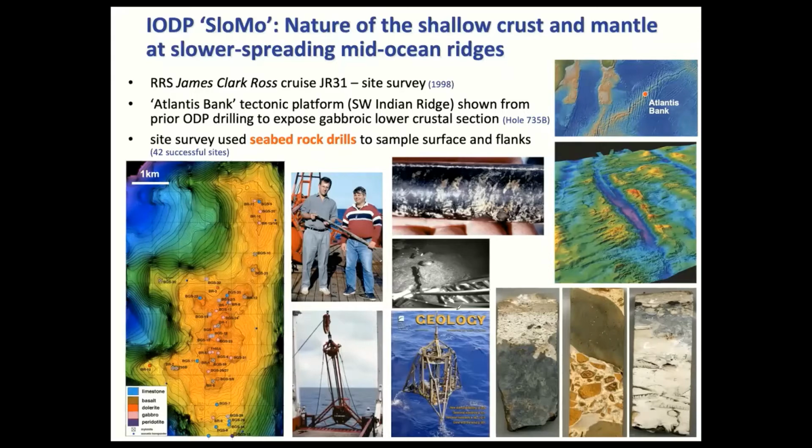So this is the premise behind some work that I initiated in the Indian Ocean along the ultra slow spreading ridge at a place called Atlantis Bank, which is the footwall of one of these giant faults on the seafloor, adjacent to a transform fault. It exposes lower crustal gabbros on the seafloor. We used seabed rock drills, which are like on-land rigs, but on a very long extension lead, which you can drop down onto the seafloor and pogo around and drill lots of holes. And so we mapped this area.